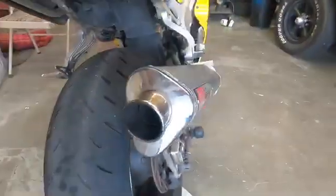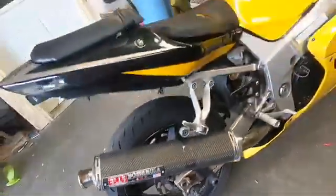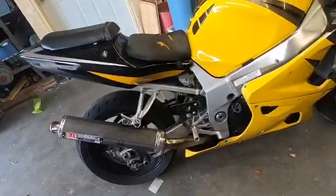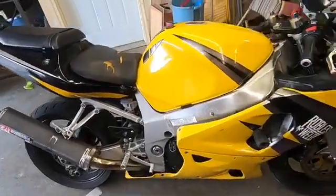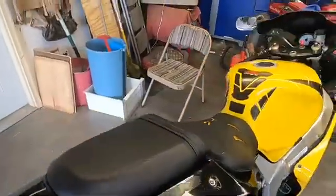Also, I found this hole in the exhaust over here. There's a big hole right there, if you can see that, in the exhaust. All of this is just blowing right off the exhaust, so I need to get a new exhaust. Besides that, I haven't gone full throttle yet. I'm kind of scared of it, not going to lie.